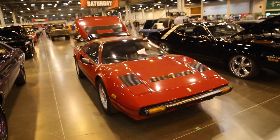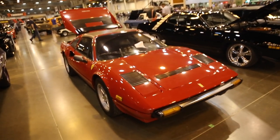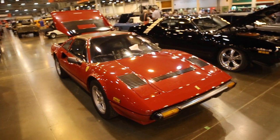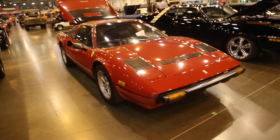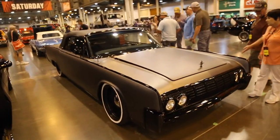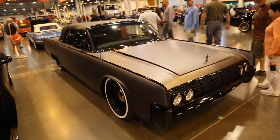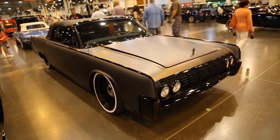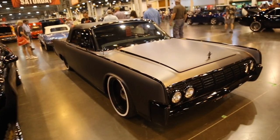It's Ferrari 308 GTS Targa Top, looking very sharp. Another car that has gone down in value, but has been seeing some increases in the value lately. Totally sinister right here. Aired out Lincoln Continental. I think this is also from BJ Motors or Viper Exchange. The white walls and everything completely slammed. Such a sinister looking car.